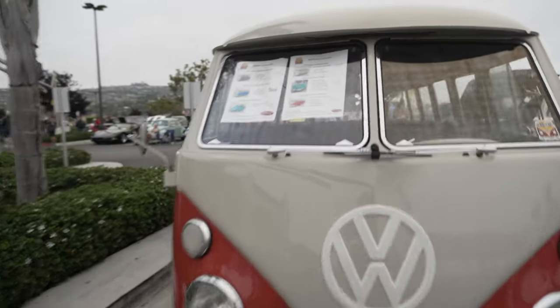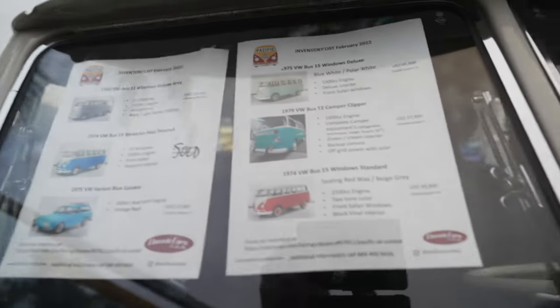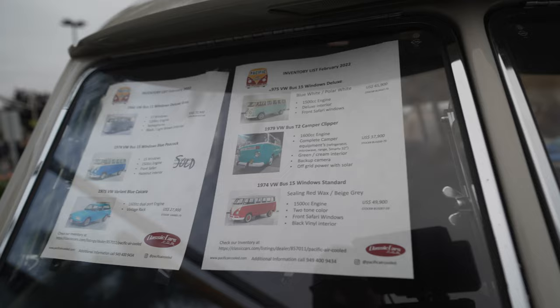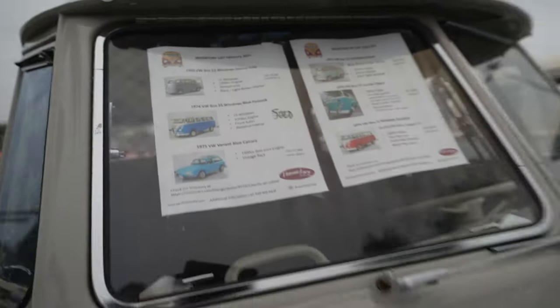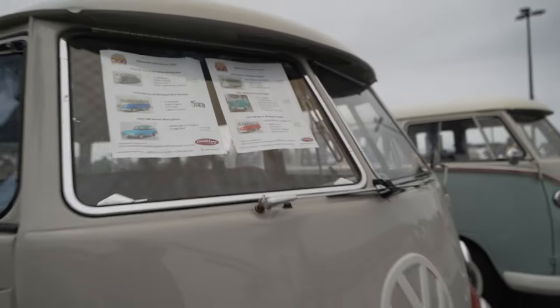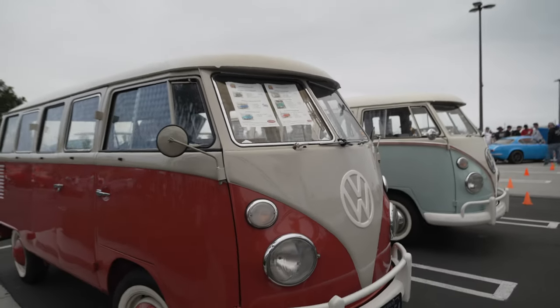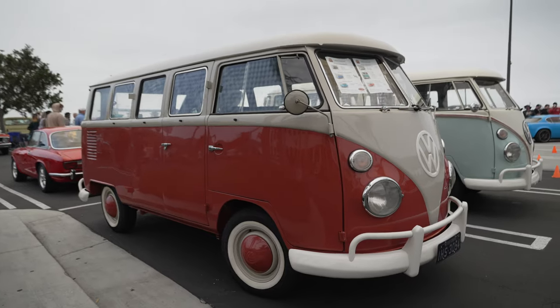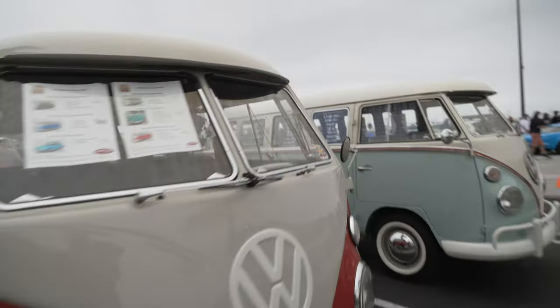And this is some of the current listing, and looks like they range in price from $37,000 all the way to $66,000. So this particular one right here, which is $50,000, is the one on display right now. So yeah, $50,000. Let's take a look at it.